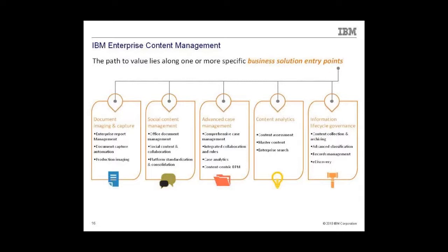Advanced case management, if you imagine a patient starting their journey, so the first time they start an episode within a hospital trust, it's up to a knowledge worker to determine the pathway that you take for better health. And typically that knowledge worker would determine the business process. It's complex, it's content-centric. Advanced case management gives you the ability to deal with complex routing of a case. And also gives you some case analytics.